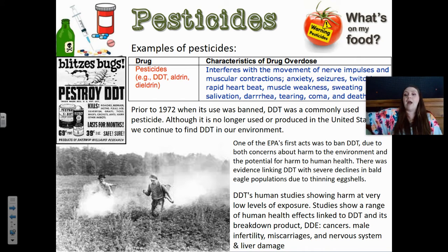Then a snake would eat rats. The snake would eat several rats, and those rats had higher levels of DDT than the plants did. So now the snake has a higher level than the rats did. And then a bald eagle would come down and eat the snake that's eating the rat that's eating the plant. So the poison would keep bioaccumulating, which is what that's called, bioaccumulation, to where the bald eagle was the one getting such a high level of poisoning that it really affected it.